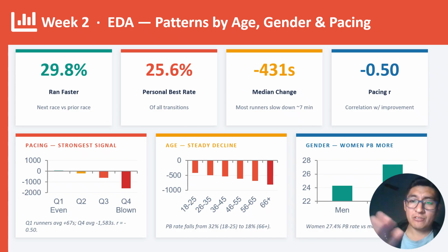According to the increase of age, when you are getting older, it is also a predictor of the decrease in your time in the marathon. Taking gender into consideration, women have more personal bests. Taking sex into consideration, they have a higher percentage of personal bests than men.